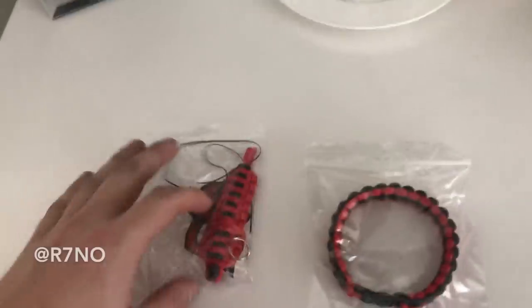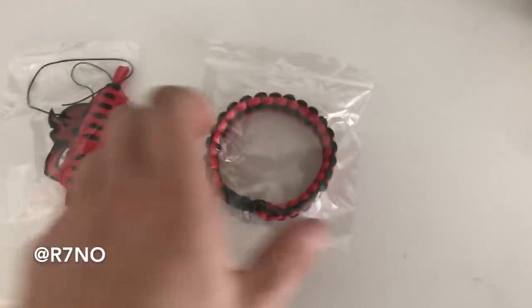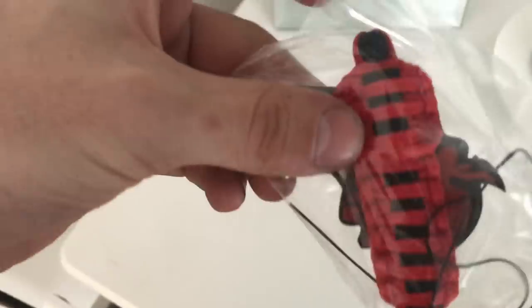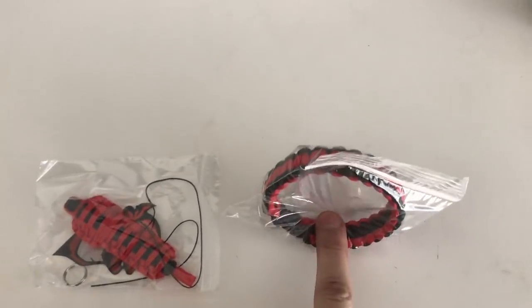Postman has just arrived. This needs to go in the video. R7NO on Instagram, you absolute lad. He's made me the opposite colours to the SRI to match the VXR. Lucky mummy and gear stick band. Oh, that looks so good. I'm going to go put them on my keys and that on the gear stick.